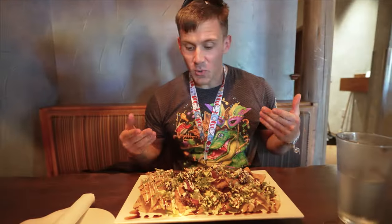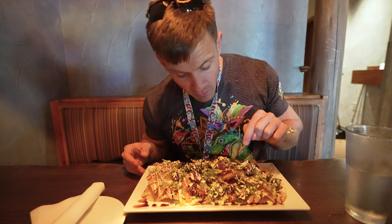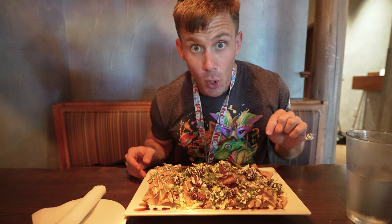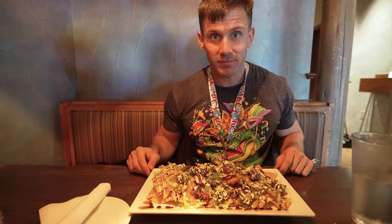So I got the ahi tuna nachos. Looks like some nice crispy wontons. It's got some avocado, the ahi looks amazing with some jalapenos and some micro herbs and some sauces drizzled all over. I'm hungry, let's dig in. And the waitress said they're great, so double plus.